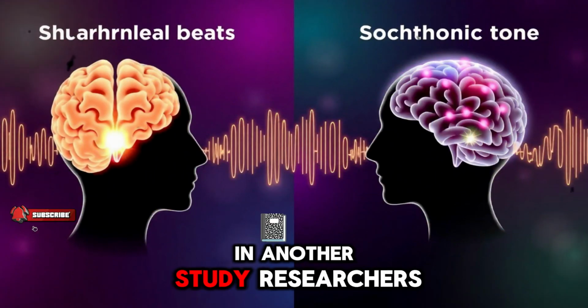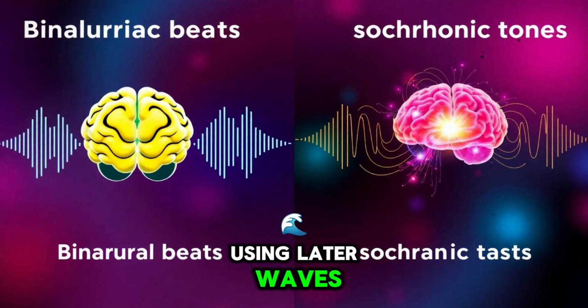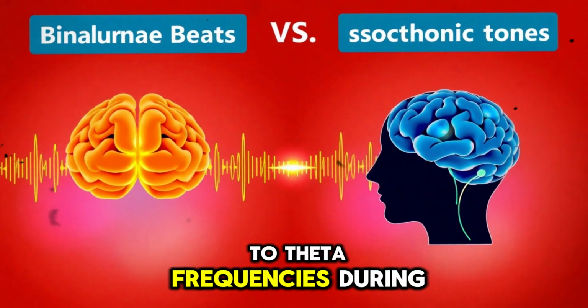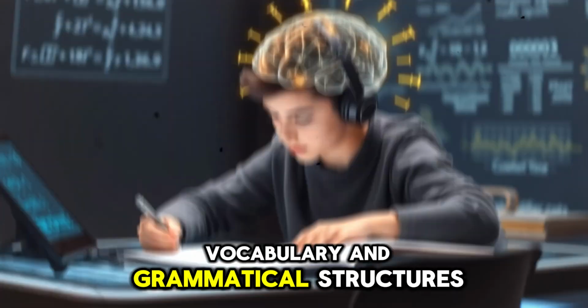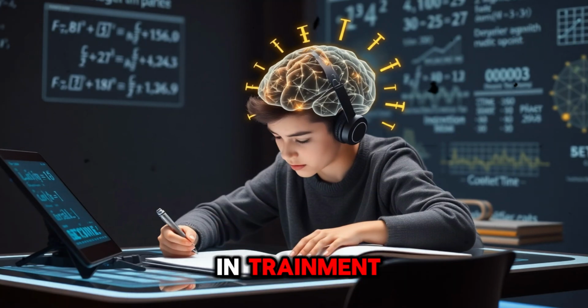In another study, researchers found that brainwave entrainment using theta waves improved participants' ability to learn new languages. The participants who listened to theta frequencies during their language learning sessions showed greater retention of vocabulary and grammatical structures compared to those who did not use brainwave entrainment.